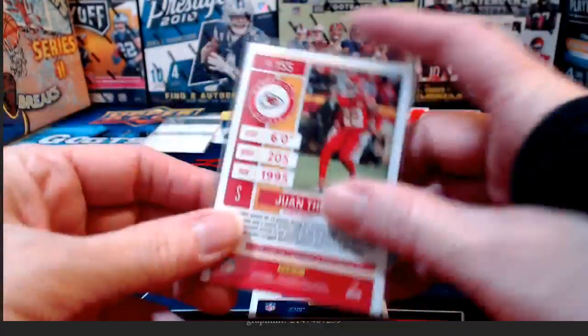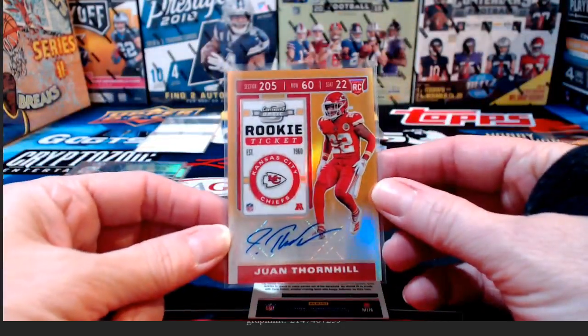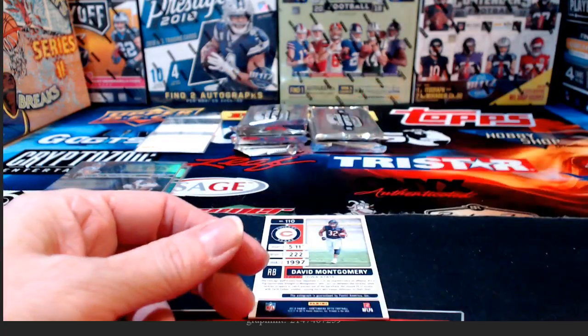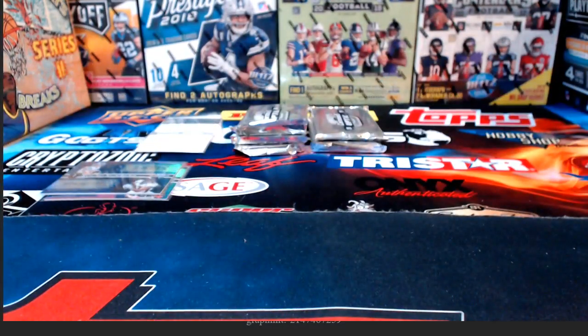Kansas City Chiefs have hit quite a bit tonight, and they're going to add to their tally with a Juan Thornhill orange parallel, numbered 250. The Bears and David Montgomery, our second autograph from this box on a base rookie ticket.